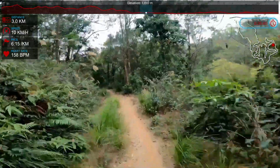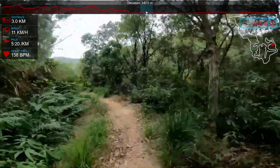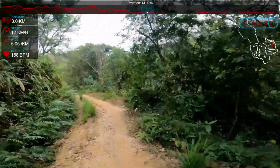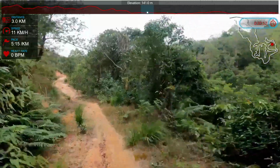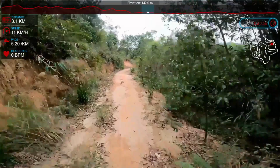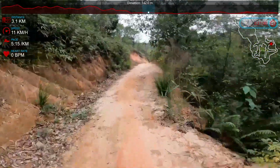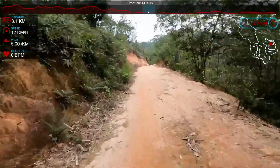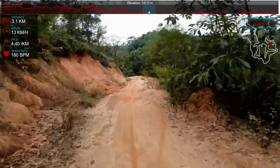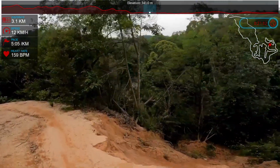As far as my effort is concerned, you can hear my breathing is still pretty regular. My speed is pretty constant. What am I doing right now? I'm doing 11 or 12 kilometers an hour, which is pretty comfortable. And my heart rate, it just went down to 0. Something happened. But it was generally sitting on around about 150, which is a little bit high, but that's part of the whole hilly terrain kind of thing. Where is it now? It's now come back to what it was. I don't know why it dropped off.